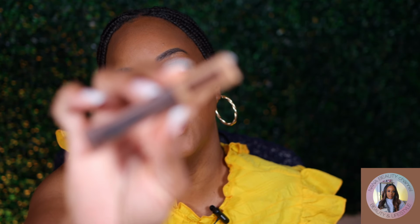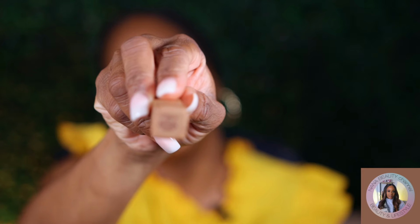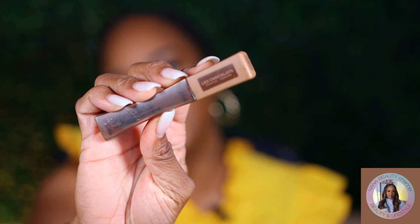Okay, for lip liner, I found in my collection my L'Oreal Infallible Chocolate. I don't know what chocolate this is, though. I don't even know if they still sell this, and I can't even see the name, but I'm going to show y'all the picture of it. Oh, here, it's on the top. 856, yum. So that's the name, and that's how the packaging looks.